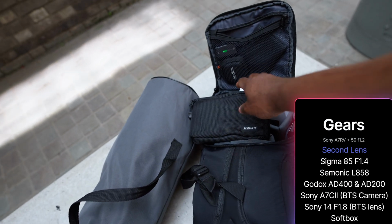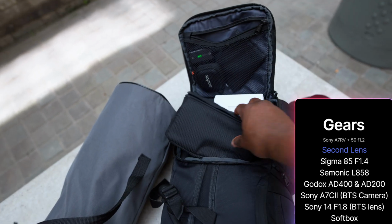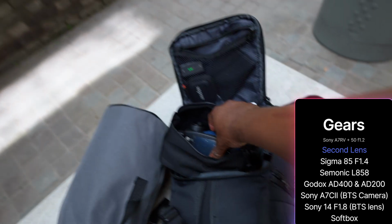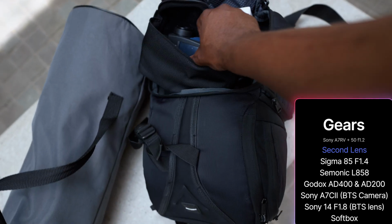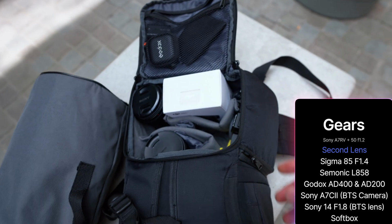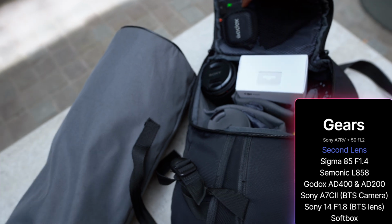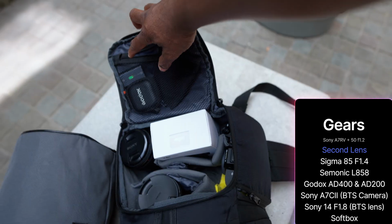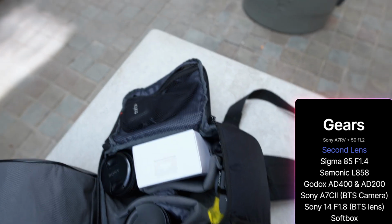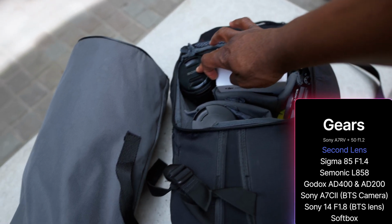So this first one is my light meter. My light meter is inside that. If I open it, yeah, the light meter is in there. Because I don't know what the studio will look like, here I've got my trigger. This is what I use to trigger the light I'm going to be using. So I've got my trigger there, and then I've got my two lenses.